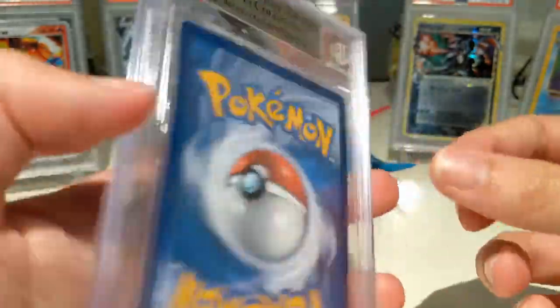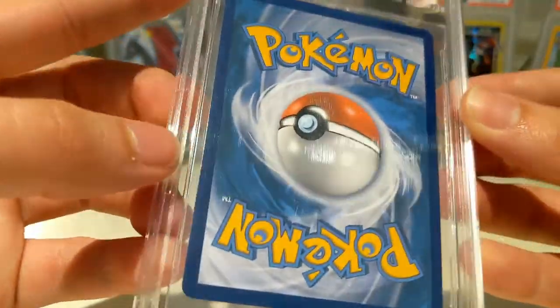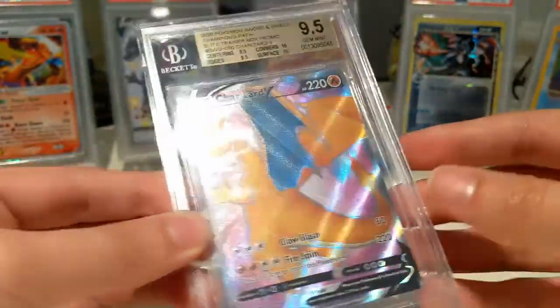Edges, I don't know. I personally could have seen this swing in a 10. Not a black label, but I could have seen it swing to a pristine 10. But a gem at 9.5 is not bad.